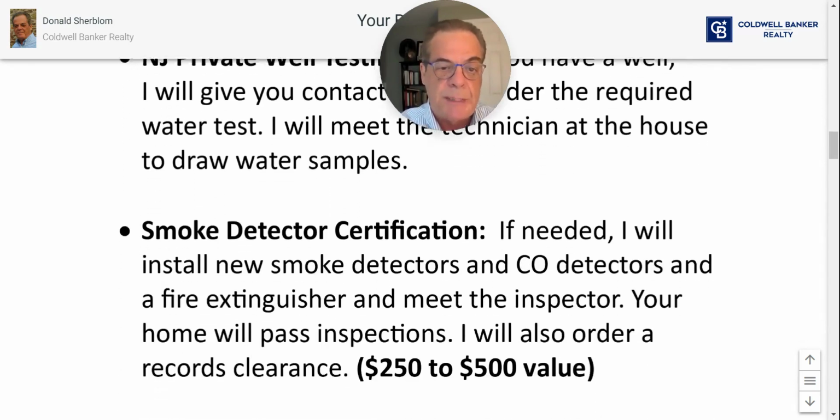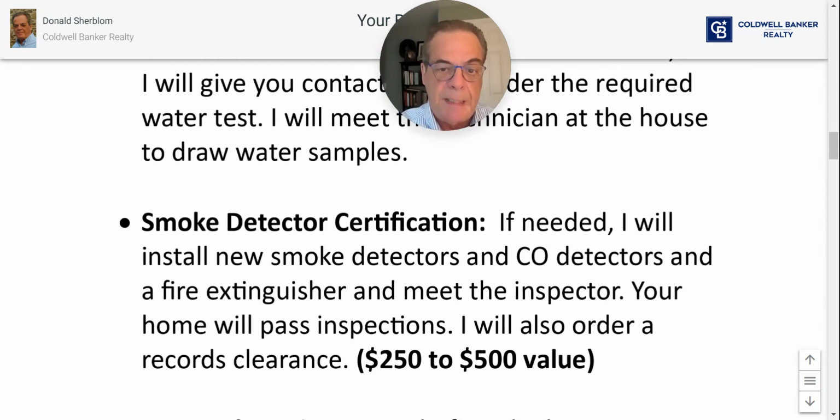Likewise, with the smoke detector certification, you don't need to worry about anything. I'll install new smoke detectors and CO detectors and a fire extinguisher and meet the inspector. Obviously, I'm not going to replace smoke detectors if they're less than 10 years old, and the same thing goes with the CO detector. Your home will pass inspections. That's really what you need to know. And I will also order a records clearance, whatever the township requires.